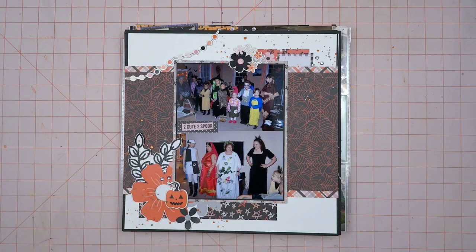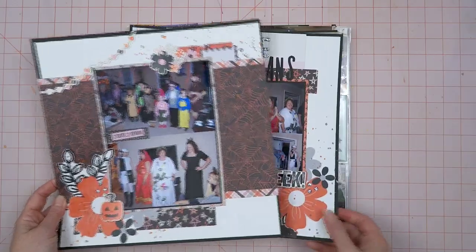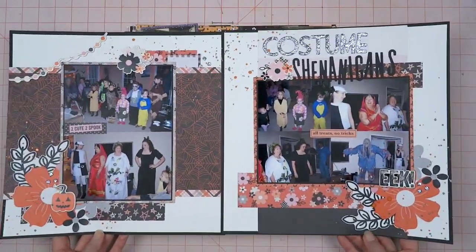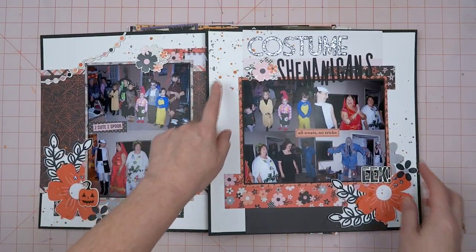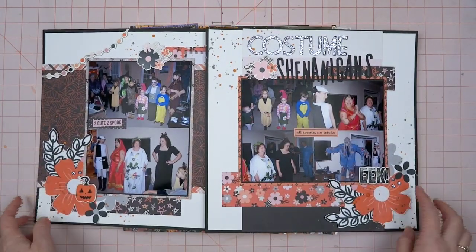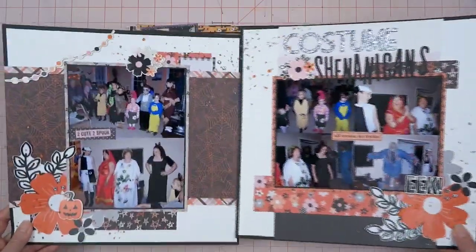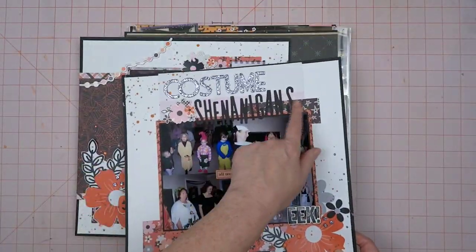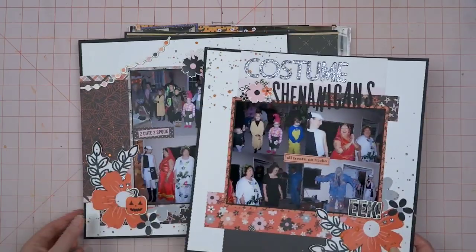And then here is another Throwback Thursday, Halloween Throwback Thursday. And it's another double page spread. I really like how this one came out. I love the different colors. I used more than one color in my Distress mica stains. I got to use these really large florals here that I had printed out. And again, I used some alphabet dies to help me make my title.